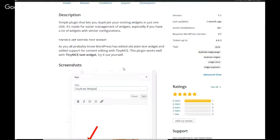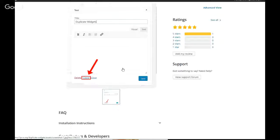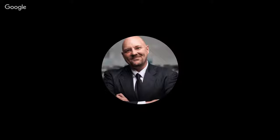Essentially, this plugin gives you a clone link where you typically would see just close and delete. All you have to do is clone that widget, and it makes a little copy of the widget for you, places it right under the original widget, and then you can drag and drop that in position wherever you need to. So this can save you tons of time when you are doing site development and helps you to develop and replicate complex widgets with just one click. It's called Duplicate Widgets, and I rated it a perfect 5 out of 5.